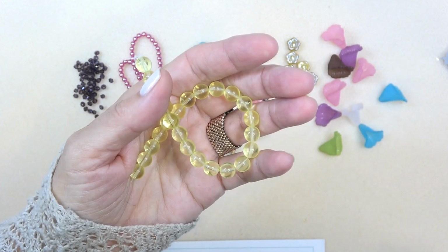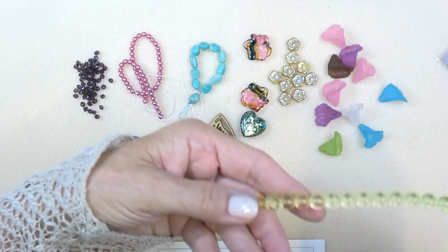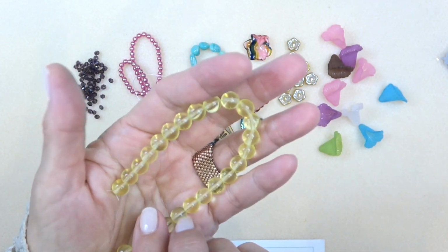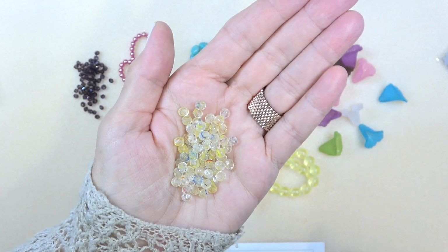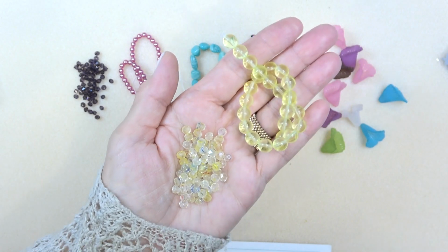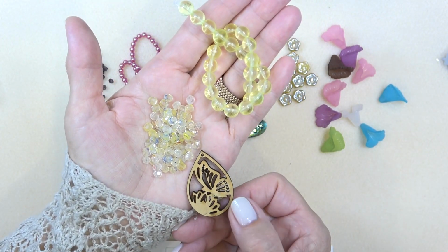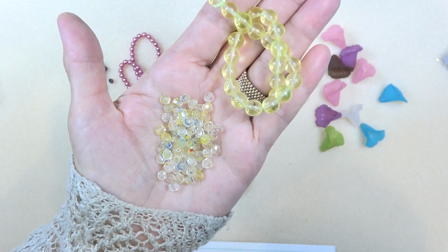I might have to. Next up, we have some Czech glass rounds, 8 millimeter. You get a strand here. There are quite a few on there, maybe 25 or so. But really pretty. They're very transparent yellow, but really sweet, really soft. Okay, next up we have a whole handful of faceted round beads, pale yellow swirl, I'm going to say. And I love it with this. Put this together with some pretty gold or silver seed beads, and you can make a beautiful necklace. You can even incorporate this somehow if you just want to do a pendant. I'm really enjoying these colors. This is so soft and pretty.